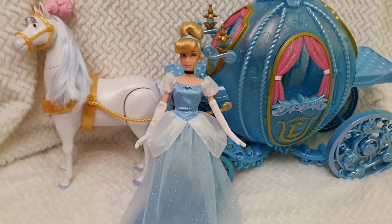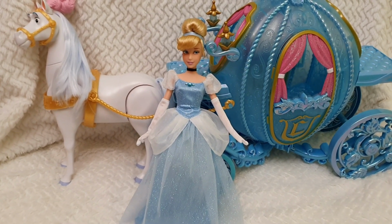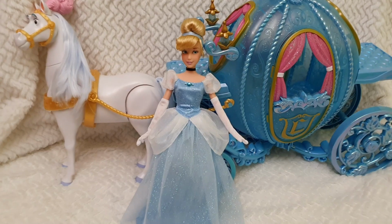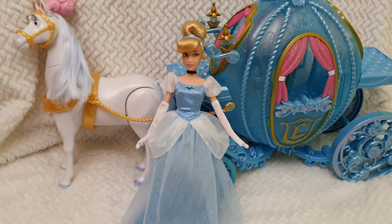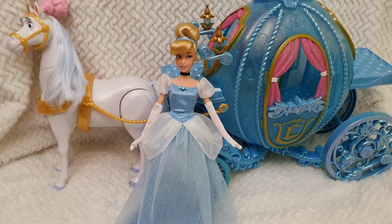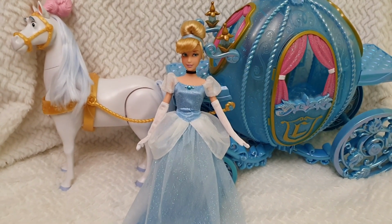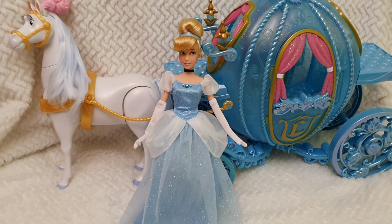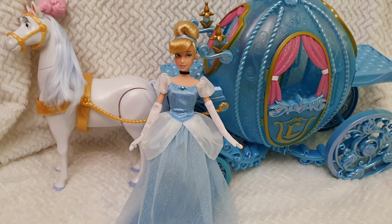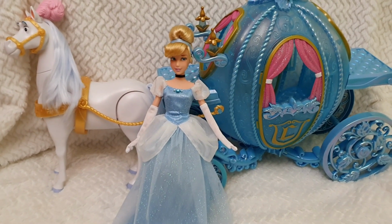I actually rewatched Cinderella as I knew I was getting this set pack, and I really wanted to have it fresh. And wow, the royal dance, the royal ball, as well as the "So This Is Love" moment, is so magical. It's my favorite part of the movie. That and "A Dream Is a Wish Your Heart Makes" at the beginning, it's just super magical.